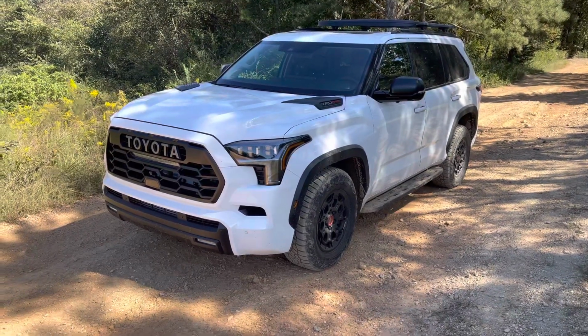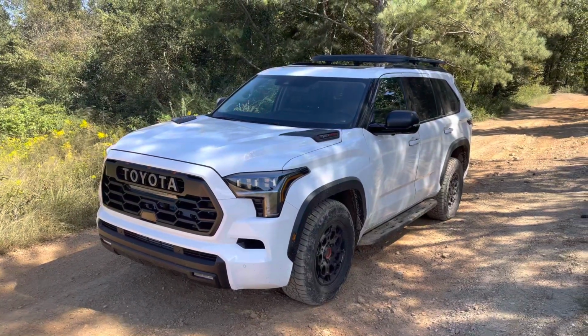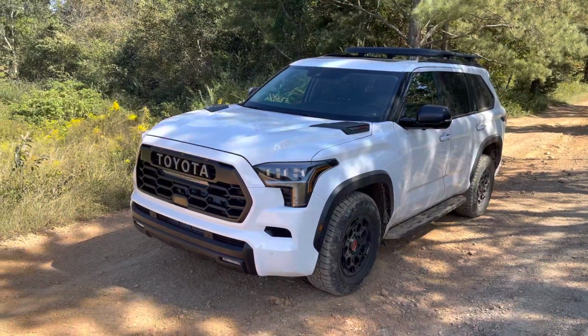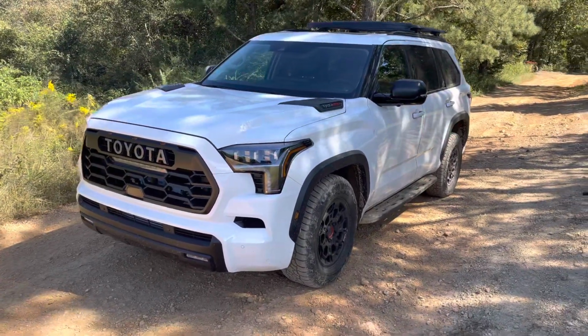In this video, I'm going to talk through my 5 favorites, 5 top likes that I have for this 2023 Toyota Sequoia TRD Pro. So I'm going to try to rip through them and not dissect it too much. There's a lot more than the 5 things here, but these are just the things that I've noted personally and really gravitated to. So for starters, the design.